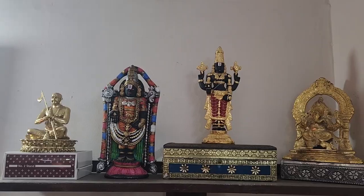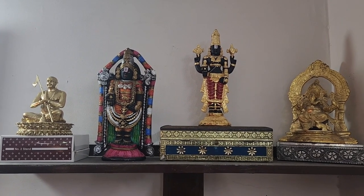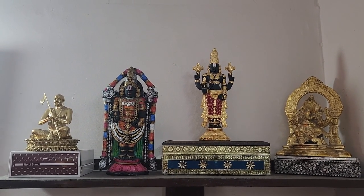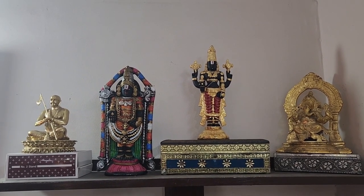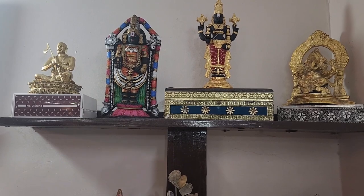Let's start off. As you enter my house, to your extreme left, this row depicts Lord Venkateshwara and Lord Ganesha, and we also have Saint Ramanuja. Now, a small side story of Saint Ramanuja is that the Jeer Swami, who recently had the inauguration of the temple, had given it to me personally. The other Venkateshwara Swami is a nice gift that Abhinav had given me from Father's Day.